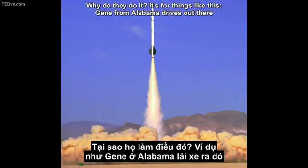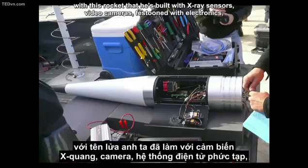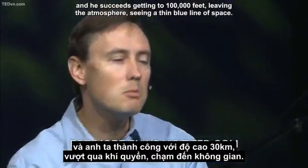Why do they do it? It's for things like this. Gene from Alabama drives out there with this rocket that he's built with X-ray sensors, video cameras, festooned with electronics, and he succeeds getting to 100,000 feet, leaving the atmosphere, seeing the thin blue line of space.